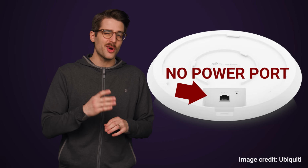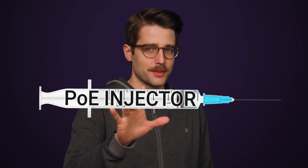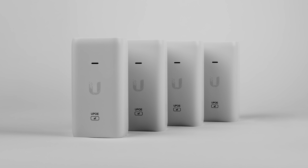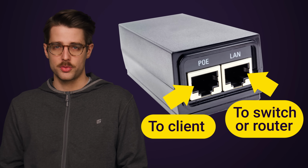Many PoE devices don't even have a regular power port, and so can only be powered via PoE. If you don't have a switch or router with a PoE port, you'll need to pick up something called a PoE Injector. And don't worry, this isn't some kind of weird cyber syringe. Rather, it's a little wall wart that plugs into a standard outlet, but also features a pair of Ethernet ports. One connects to the client, and the other to your router or switch. Just make sure the standard supported by the injector is at least the same as what your client device needs to ensure it gets adequate power. You can even combine an injector with a PoE splitter and power a non-PoE client as well.